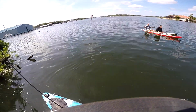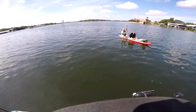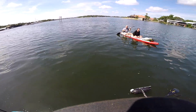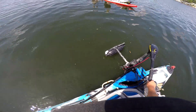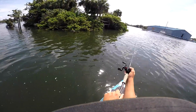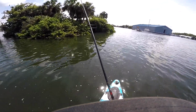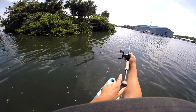You can keep them from 28 to 32 inches. Oh yeah, I caught one a couple weeks ago. It gave me a workout in this little kayak. All right, that is the fourth snook I've hooked off of this little island. Just this one little spot, fourth fish.